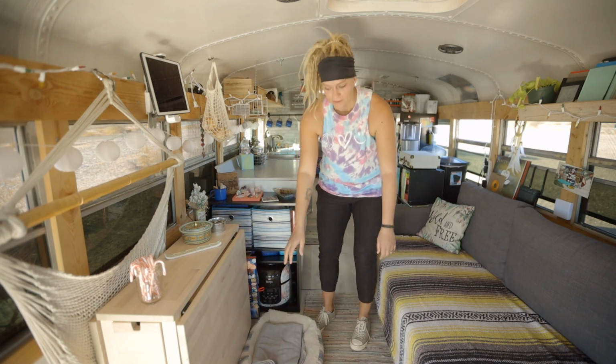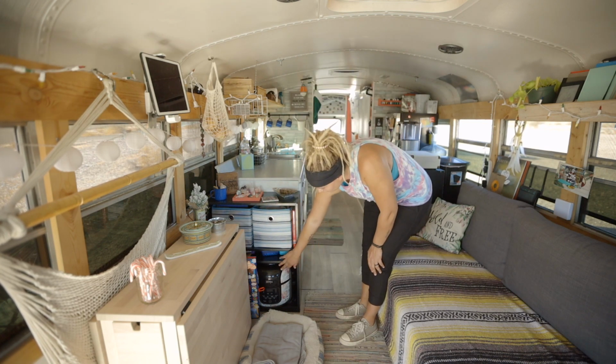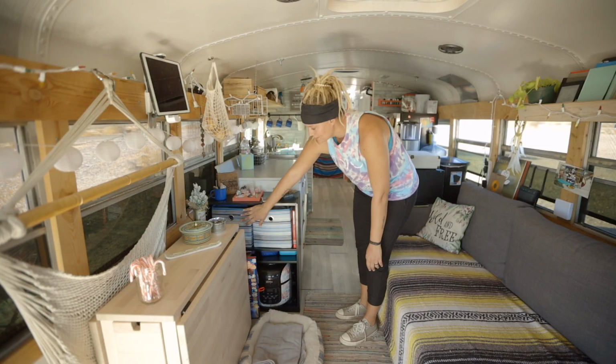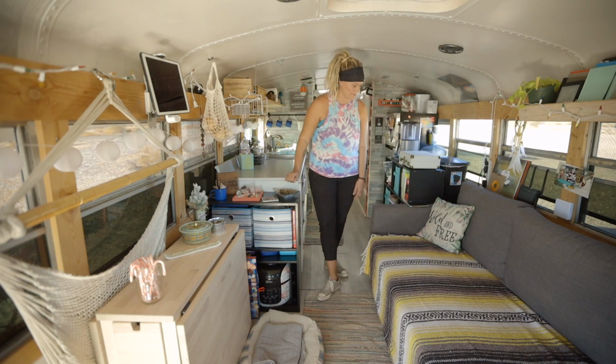We just got a puppy, so these are where his things live now. Back on this shelf, I have our Ninja Foodie. It's kind of like an Instapot. Will has art supplies, and then these have more homeschool stuff. Got my crystals, my sage, all of that good stuff.